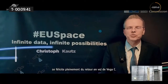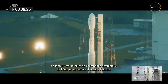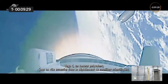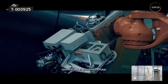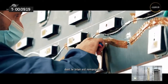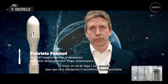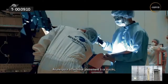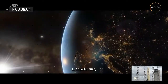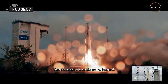The European Commission very much welcomes the return to flight of Vega-C. This launcher is a pillar of Europe's strategic autonomy in access to space. Vega-C, a versatile launcher, plays a vital role in deploying scientific, commercial, and governmental satellites and embodies years of engineering innovation aimed at enhancing its predecessor Vega, which has had an impressive service record. This Vega-C return to flight is essential for us to achieve 4 launches next year. Arianespace has fully contributed to this success by working with the teams to be able to resume properly the operations. On the 13th of July 2022, Vega-C successfully completed its inaugural flight.